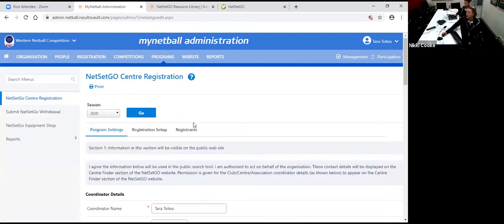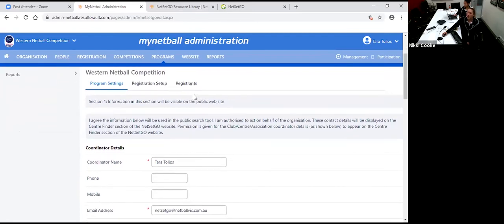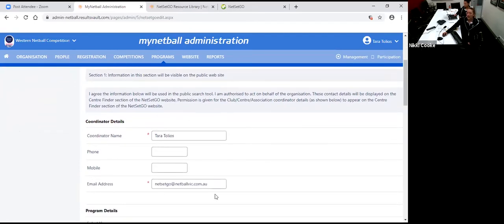Your NetSetGo Centre registration is essentially creating your sign-up form for participants. Now, I've just completed my NetSetGo Centre registration purely so we could go through this as quickly as possible, so I don't take too much of your time. That's why you'll notice quite a few things filled out. We've got our season as 2020. I always recommend, if you're switching from previous seasons back and forth, to always press go after you hit that 2020 mark. And then scrolling down, the first section we have is the coordinator details.